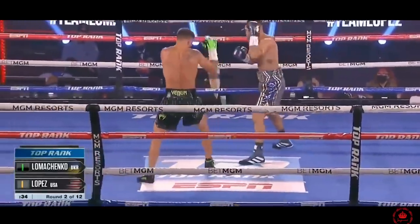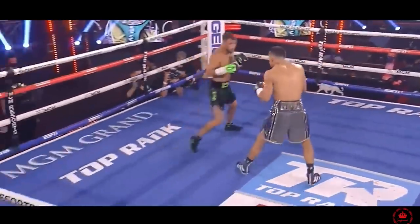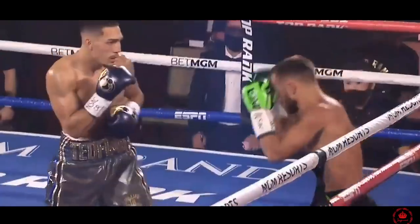And a chess match. Both guys using that word in the fighter meeting. Both agree that it's going to be distance. He sets that up with beautiful boxing, great judgment, and good range. Ooh, exactly. Good shots from the champion. Beautiful shots. Got to be clear, because we got two champs in there.